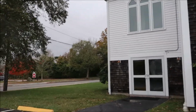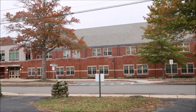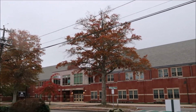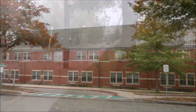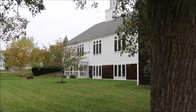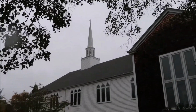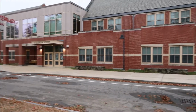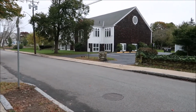This is the side. This is Barstow Street. That's probably a school. It's the same Barstow Street. I imagine this is a school, not sure what grades. And this is the other side of the church. Okay, so this is Mattapoisett Center School from the sign that I see over here. And this is located right across from the church itself. It's right here.